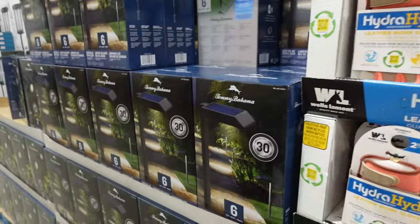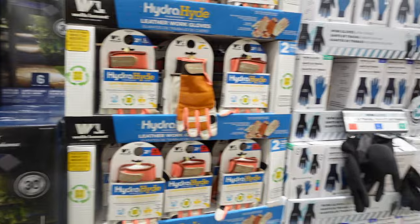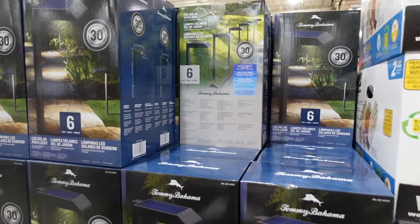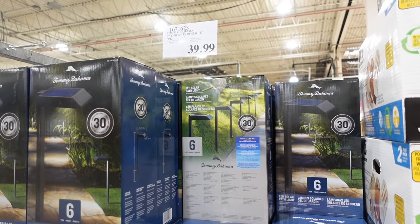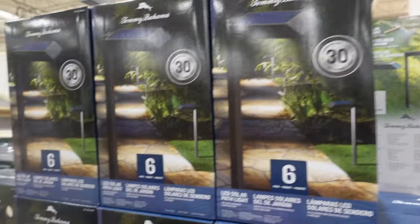Then we've got the solar lights. Again, we're going to see a lot of this now, this whole aisle. See this whole aisle? This will, at one point, eventually, it'll be like a bunch of lights. Probably maybe next month's video or sometime in March. So Tommy Bahama Pathway Lights. Didn't know Tommy Bahama made lights. Over here, $39.99 for those.